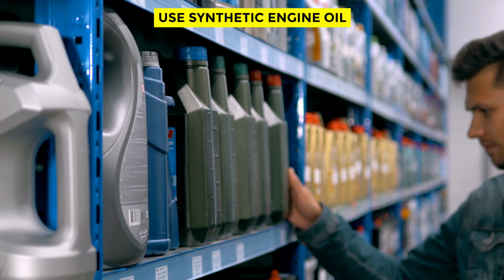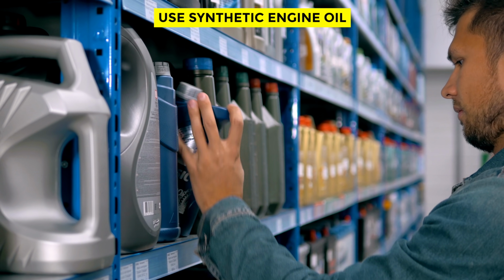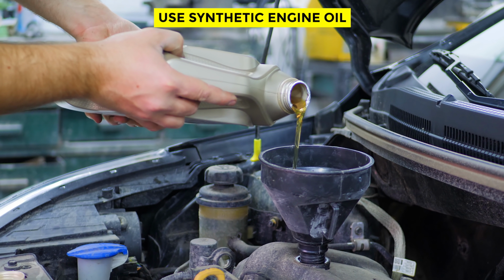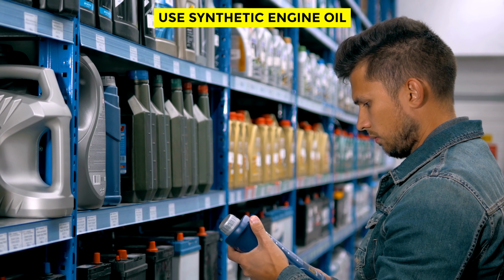While synthetic and semi-synthetic engine oil typically cost 50% more than conventional oil, for most cars, the fuel cost savings generally outweigh the higher upfront expense. The combined effect of synthetic engine oils and drivetrain lubricants can improve your fuel economy by at least 3%, saving you nearly 100 gallons of fuel per year. Additional cost savings can be realized due to reduced component wear and maintenance.